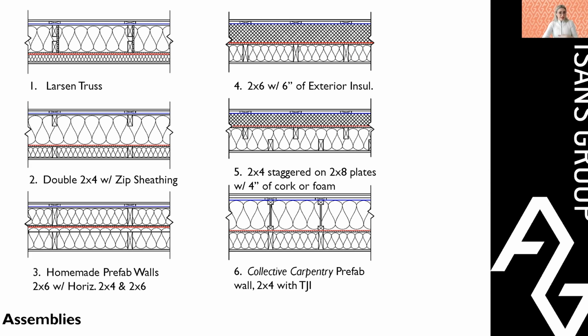And, like I said, we're really into collective carpentry and prefab. But what's the one thing that all of these different walls that I've done have in common? They're all about the same thickness. They're all thick in my climate, right? I'm going to do a custom home with lots of glass in the Pacific Northwest. I'm going to have thick walls.